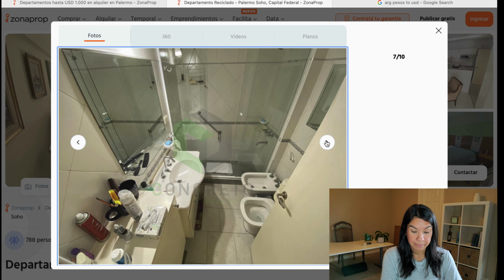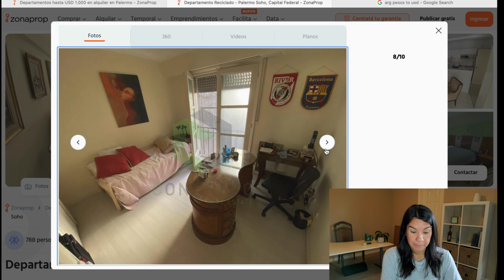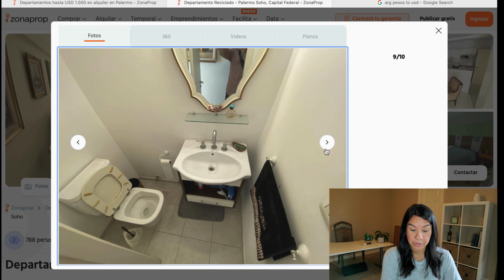Eating area, a bedroom, a bathroom, which isn't a bad size. You've got all the necessities. A second bedroom, another bathroom. So this might be the first one we've looked at that has had 2 bedrooms, I think. And 2 bathrooms. So that might be why it is a little bit more.